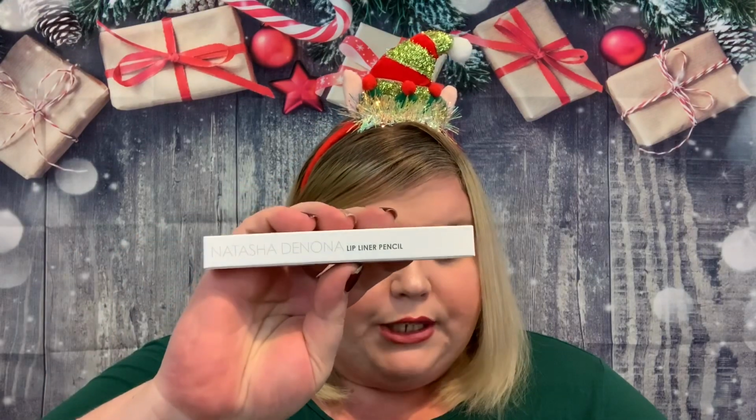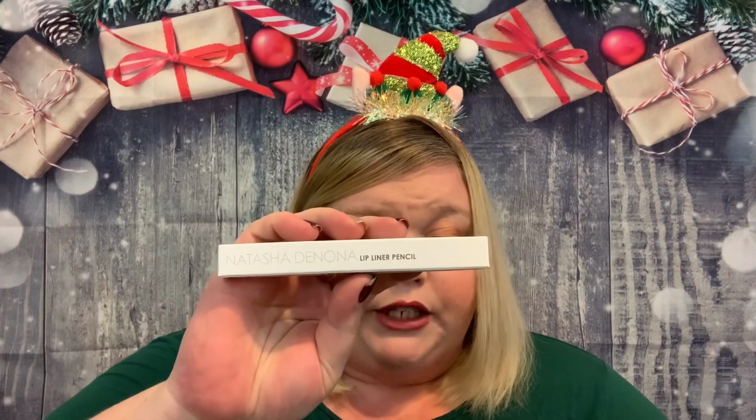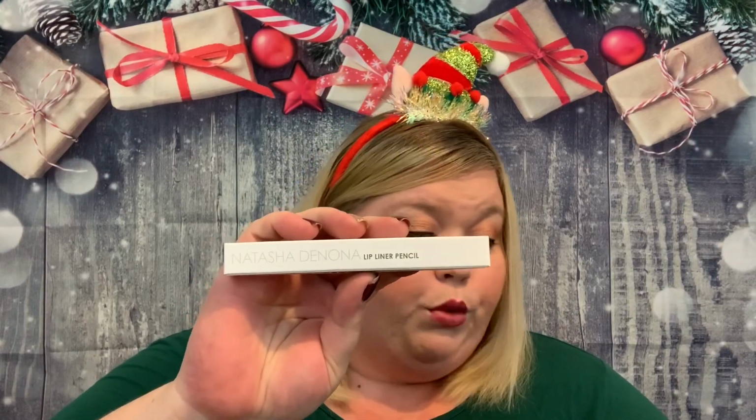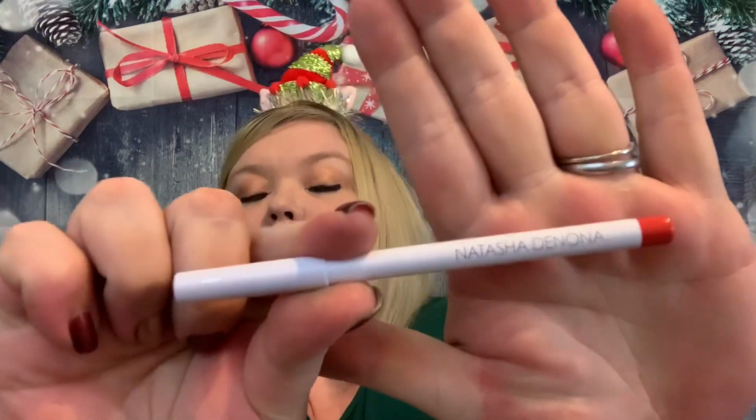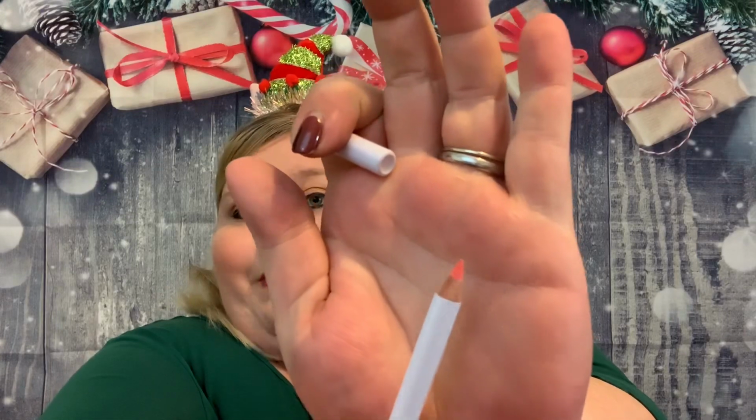All right, and then what do we have? Oh, Natasha Nona lip liner pencil. A lip lining pencil for perfectly defined lips. Natasha's lip liner is highly pigmented and has a creamy texture for easy application and comfortable wear. $18. And this is in dark orange. So let's see what it looks like. So kind of a basic pencil. It is. That's actually not as dark as I expected it to be.